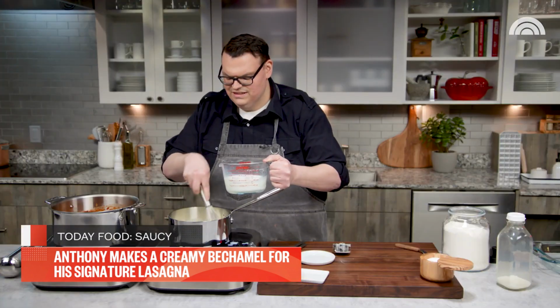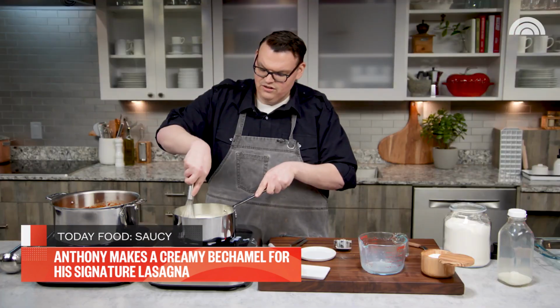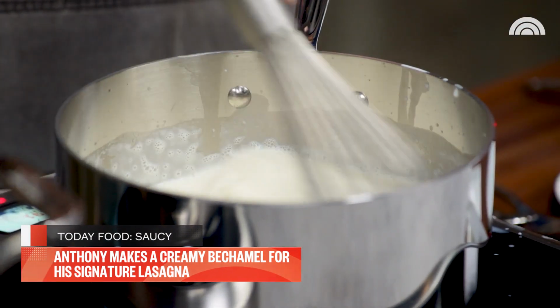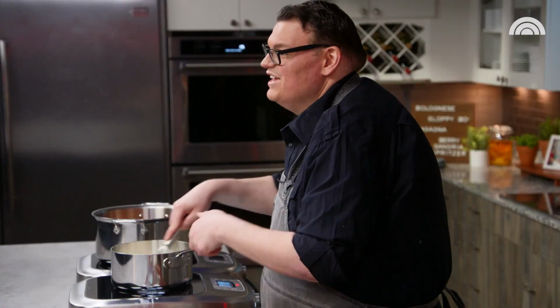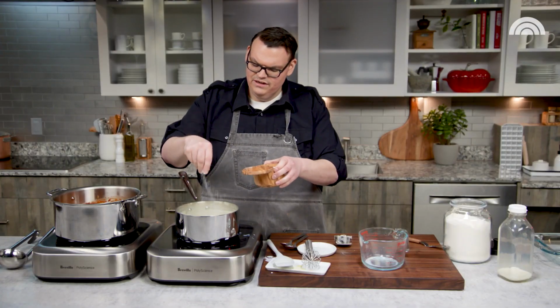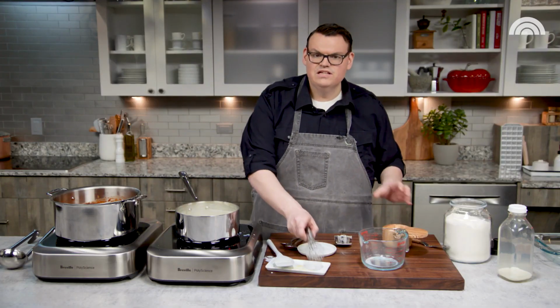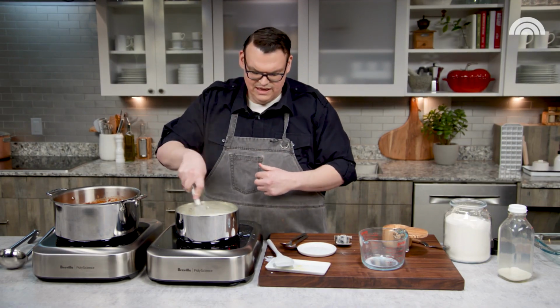It's already starting to look nice and velvety. Whisk really well. Get into the corners of the pot. You don't want to think that you're doing a good job and then come to find out that the edges are all burnt. You have to be a little generous with the salt here. There's nothing giving it any seasoning. We don't want it to be bland. We want it to add more flavor to our lasagna.